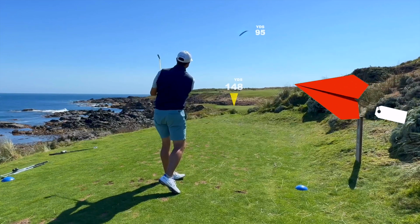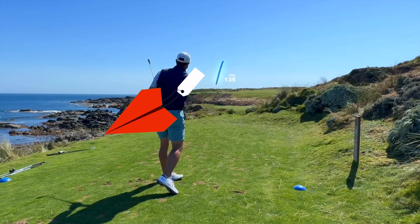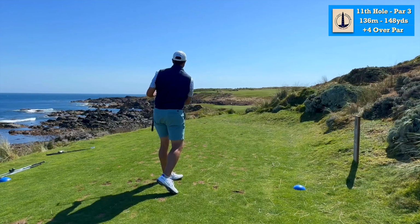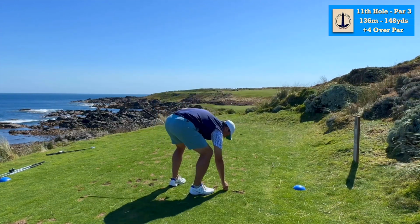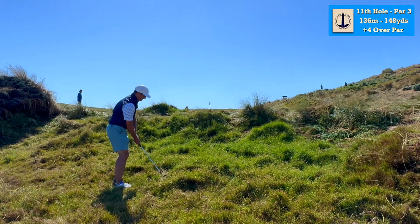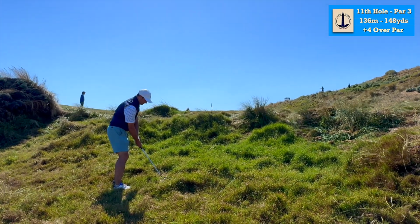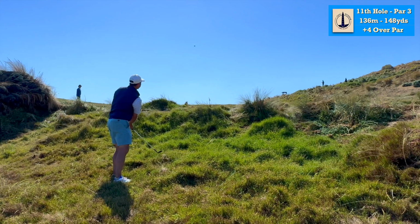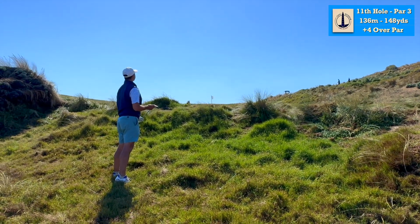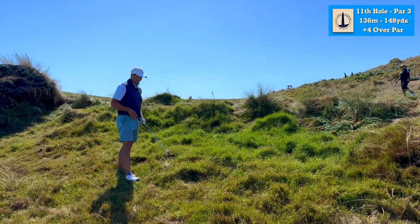Ah, the wind's got it. I didn't see it bounce. I see where it went though. Should be able to find it. Okay, here we go. All right, not too bad out of that stuff.